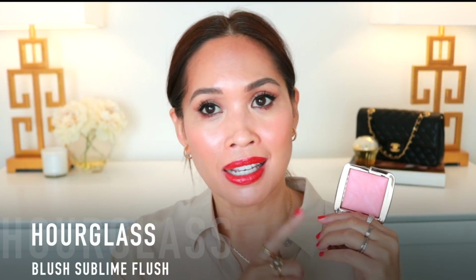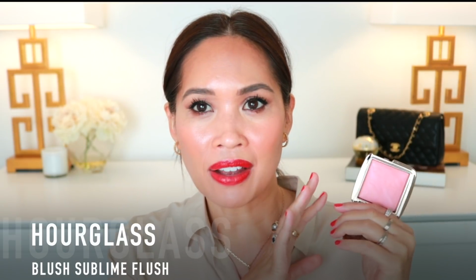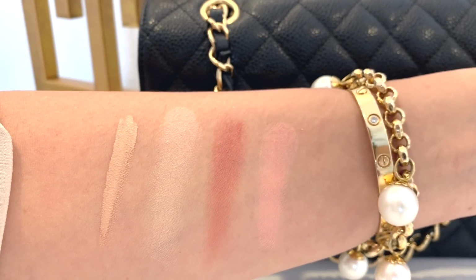And then I picked up Sublime Flush. And this is the one where, again, if you know Hourglass, this might not be totally new to you. So it does have that beautiful pinky orangey, but then there's also like a lilac-y thing happening in here. So we will try both blushes and the powder on. I think I've said that about 10 times already, but that's what happens when I don't edit. I may repeat myself. So if that's what's happening, that's why.